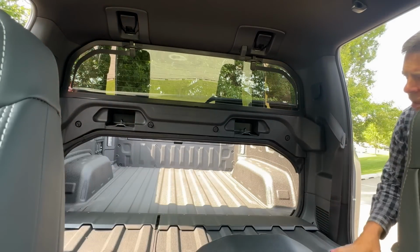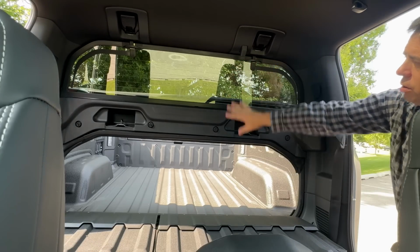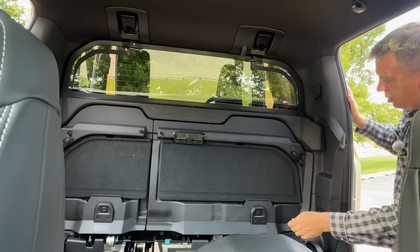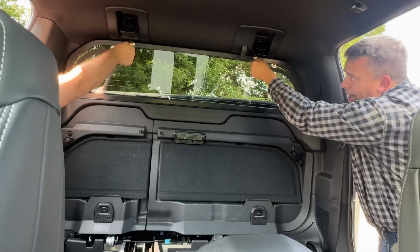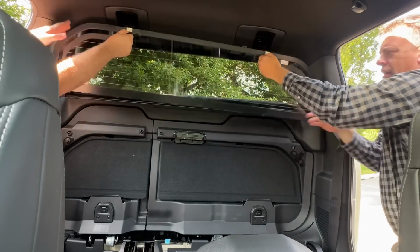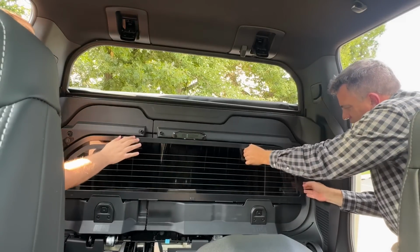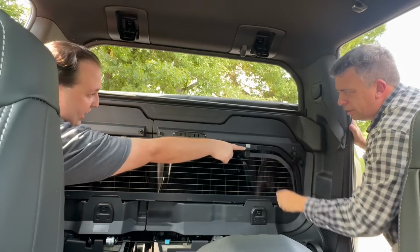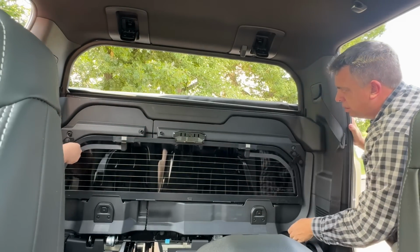And you could open this, and you have a full pass-through to the back. But you could also remove this glass. So let's show that. Make sure all this is closed all the way. Pull down. There's a little safety latch right there. I can disable that. Put the glass down. So it snaps in the middle. Yes, and then there's two on each end. So make sure this is latched, one on each end, two total.